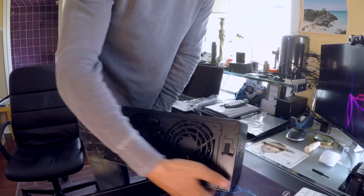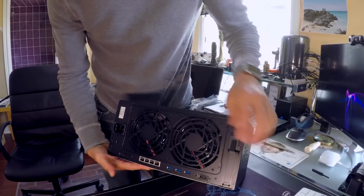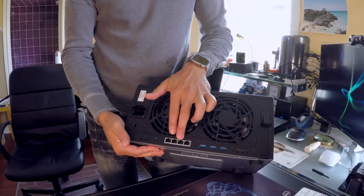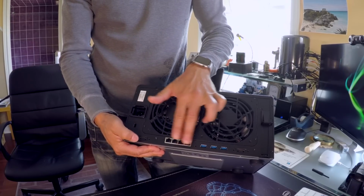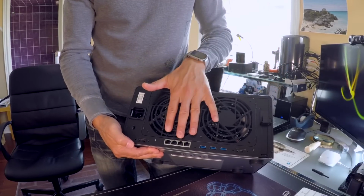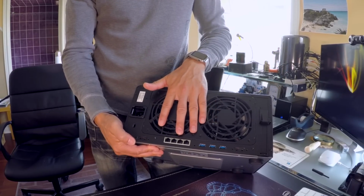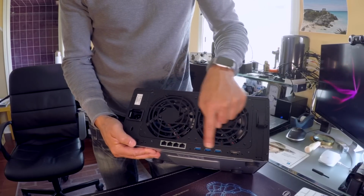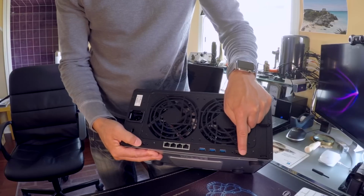On the back we have 4 Ethernet ports. These are 1 gig ports, which are usually trunked together, or you can split 2 and 2, or you can do 1 and 3, whatever you want. It depends on the traffic. If you want to separate your backup traffic, that's what you're going to be using. These are your USB 3 ports. These are the SATA ports.